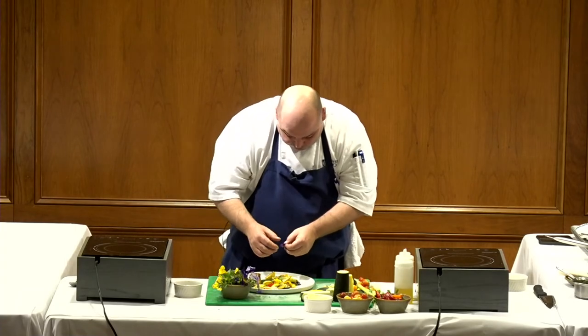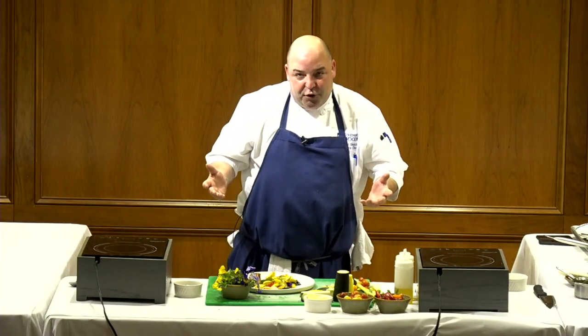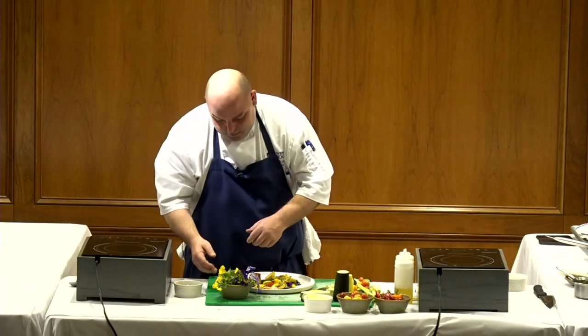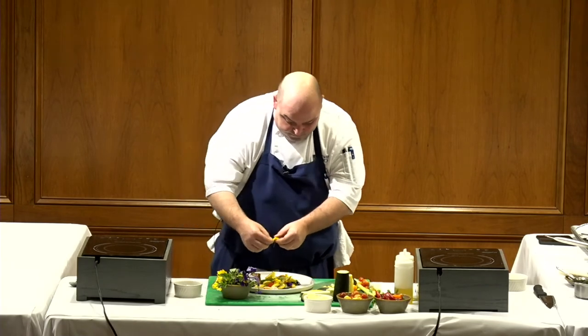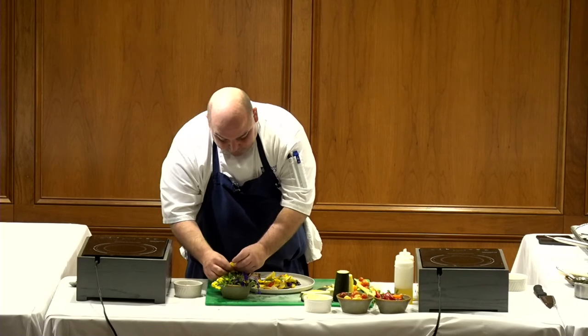I was just very fortunate to be able to call up your gardener and go, hey, I'm doing a cooking demo. Do you have any little edible flowers? She's like, sure. So we're really fortunate here to have our garden, to have our farmer, and be able to provide us with these products that we use. So it's really great.